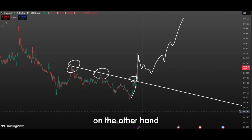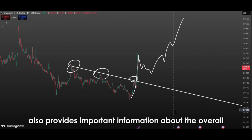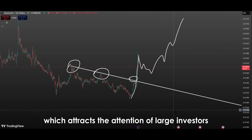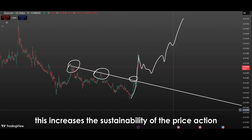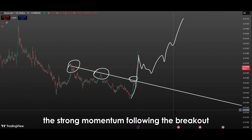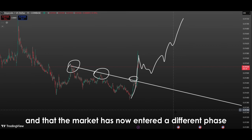On the other hand, this breakout and the subsequent bullish move also provides important information about the overall structure of the market. Breaking such technical levels, which attracts the attention of large investors and institutional players, often leads to new position openings. This increases the sustainability of the price action and may lead to continued upward pressure. The strong momentum following the breakout also proves that this move was not a random bounce, and that the market has now entered a different phase.